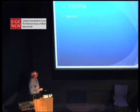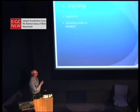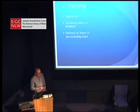So looking at the tracking, this is all about pagination. This is about creating data about what we've got. That relies on quite a large team of people. There's 8 people working on this, and they're literally going through every page to mark down what pages are there and what pages aren't, to create Excel sheets that we're going to upload to our Wombat, which is our workflow management tool. I'll explain what that is in a moment. And of course, there's the physical delivery of items to the scanning team and indeed to the pagination team. So moving this kind of material around the building is a task on its own because we're talking about thousands of volumes and some of them literally like this size.